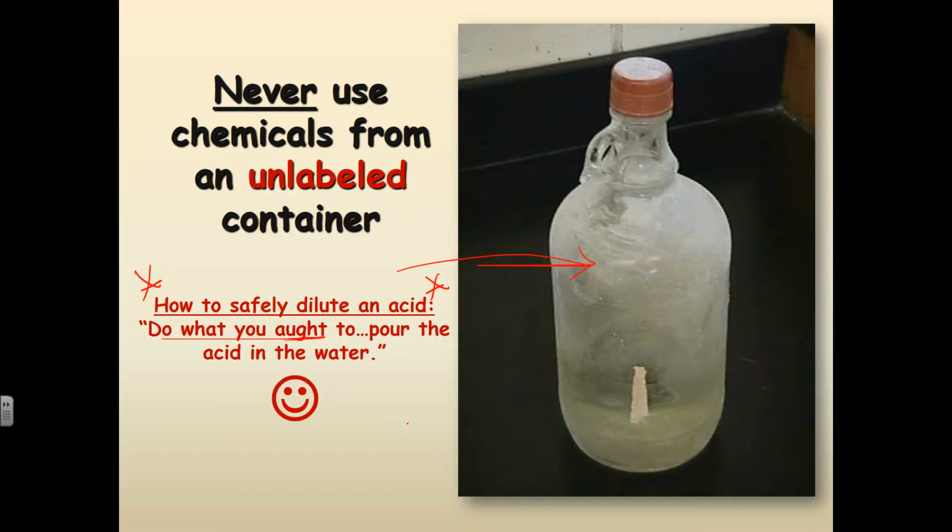Exothermic means that it releases heat or energy. And if you do it in the wrong order, then it could release enough energy that it could potentially get hot enough that it could boil, or it could break the container. If you have it in a glass container, it could get hot enough that it would crack the container, and then it could possibly get on you. So you don't want to ever dilute an acid improperly.